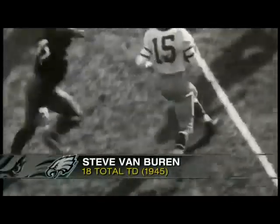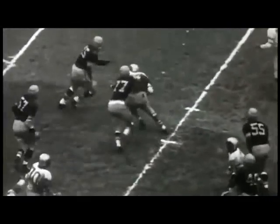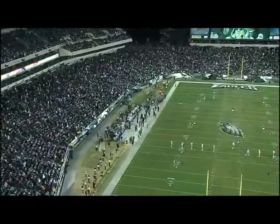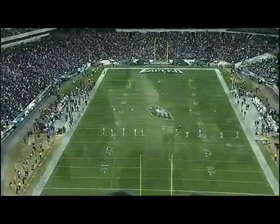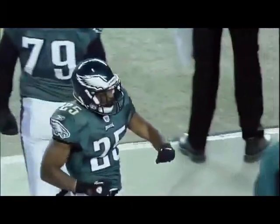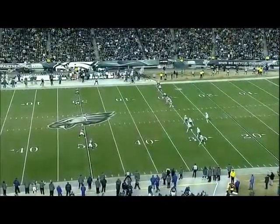That's Steve Van Buren, who scored 18 touchdowns for the Eagles back in 1945 in a 10-game season. He had a club record 15 rushing touchdowns, two receiving TDs, and one kick return. He did it all. Played for the Eagles from 1944 to 1951, a Hall of Famer. He lives outside the Philadelphia area, and will be celebrating his 91st birthday. Yeah, he's a legend in Philadelphia here. And think about that, a 66-year-old club record for Steve Van Buren.